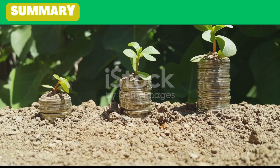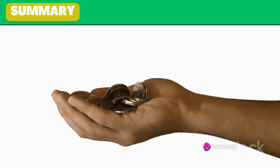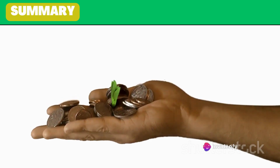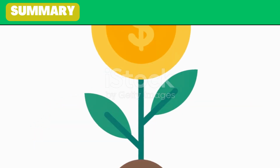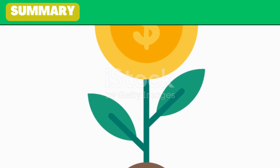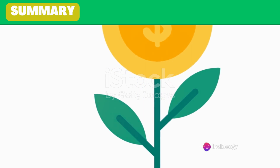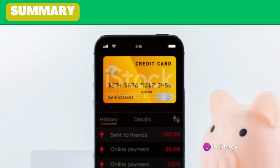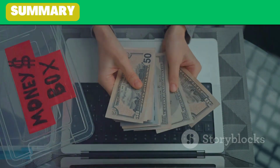Shall we? So, in a nutshell, open a high-yield savings account, let your money grow, and watch it work wonders for your future. It's like planting a seed and watching it bloom into a money tree. Your high-yield savings account is this money tree, and the more you feed it, the taller it grows, branching out into a secure and prosperous financial future. The magic is real, folks, and it's right at your fingertips.